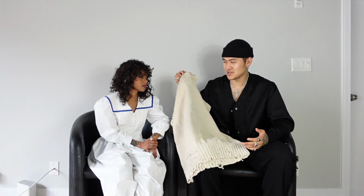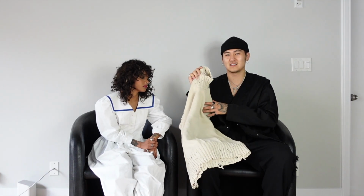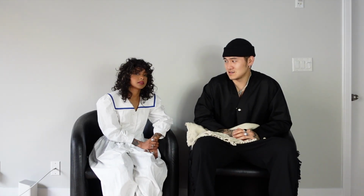I have a weird obsession with destroyed and distressed knits. I don't know why. So hopefully I'll be able to find some other knits this winter. That's one thing that I really want to look for, some nice knits for the fall winter.